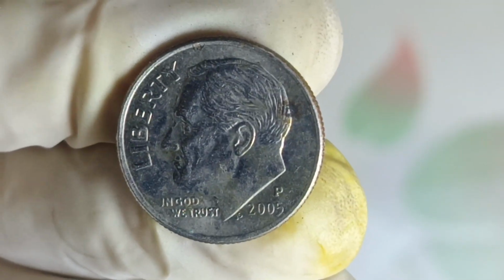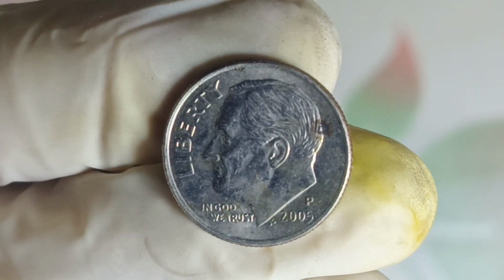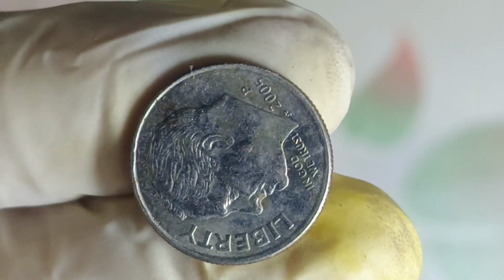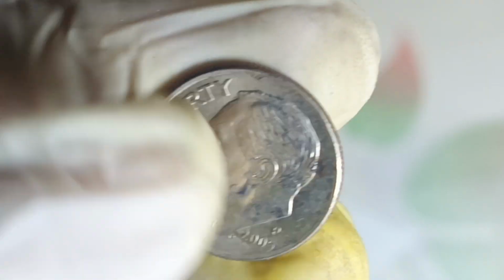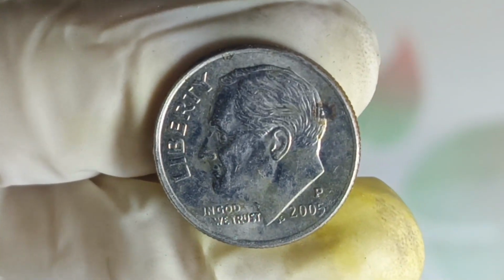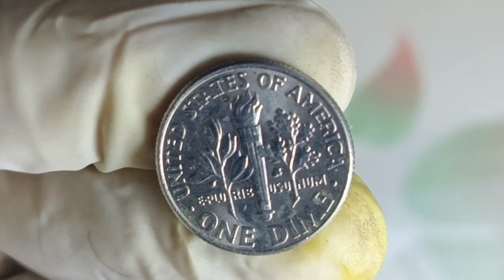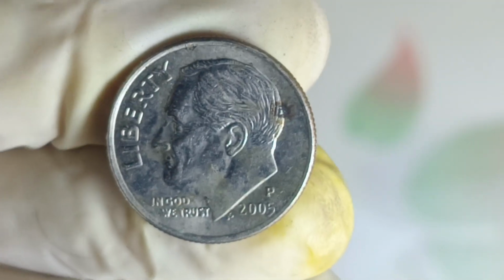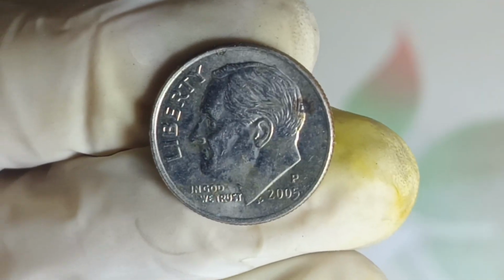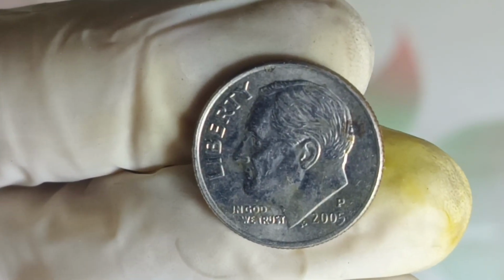Surrounding his image are the inscriptions, "Liberty, In God We Trust," and the year of minting, which in this case is 2005. On the reverse side, the design showcases a torch, symbolizing liberty, flanked by an olive branch and an oak branch, representing peace and strength, respectively. While its design is timeless, what makes the 2005 P1 dime particularly fascinating lies not in its aesthetics but in the production anomalies associated with its minting that lead to dramatic deviations in its market value.